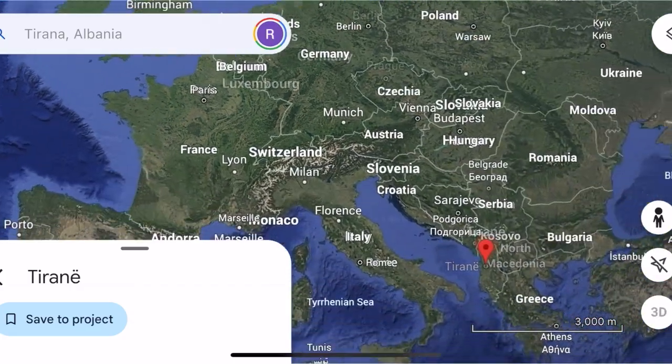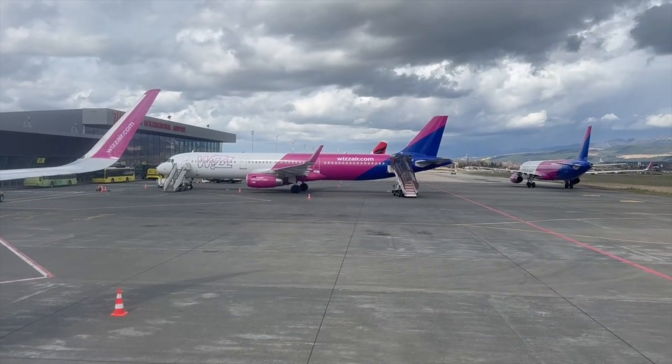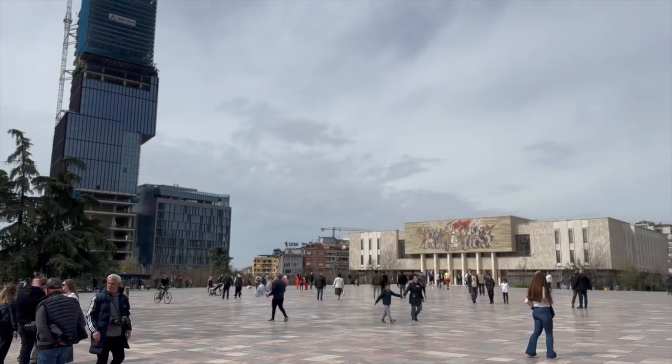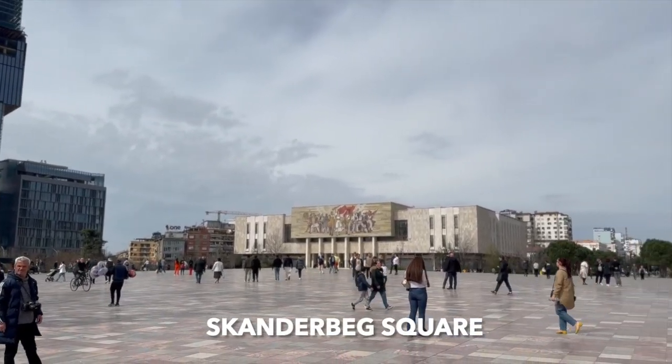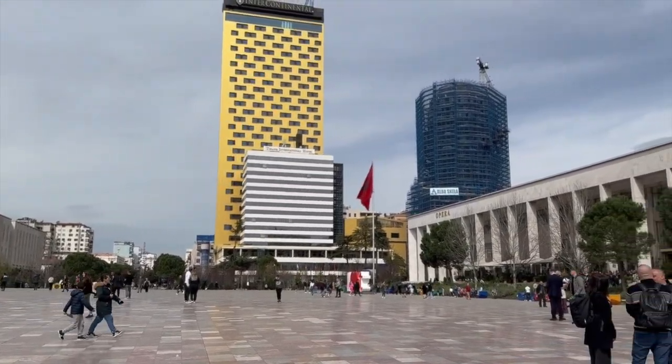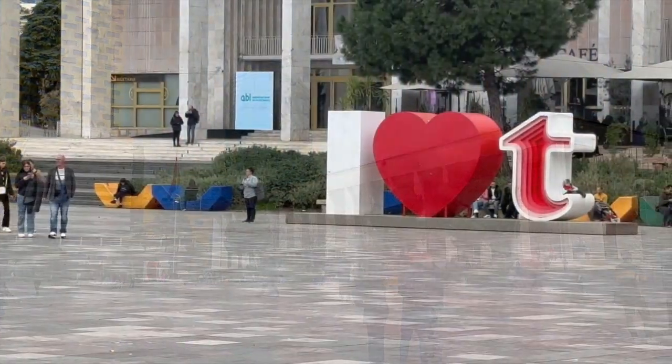We start the journey in Albania's capital, Tirana. Most travellers will arrive here via Tirana International Airport. Skanderbeg Square is in the heart of Tirana, and here you will find the National Historical Museum, an opera house and a lot of old and modern buildings in the area.